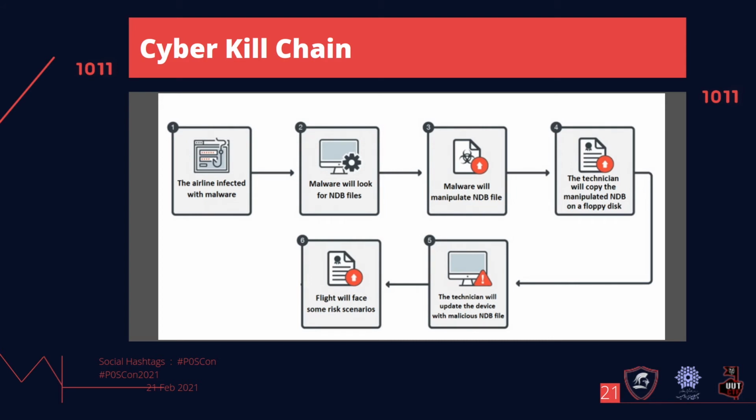Cyber kill chain. Here is the whole kill chain scenario. We can assume that the first step is done via common attack methods like email phishing. In the second step, the malware should be able to search the hard drive for the NDB file, based on the specific NDB file format or file header. Then it's time to change some data on the navigation database and bypass the file integrity check.